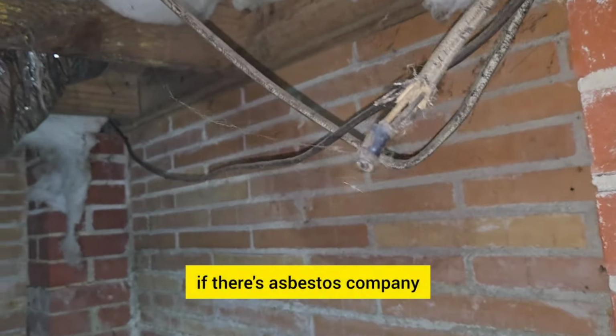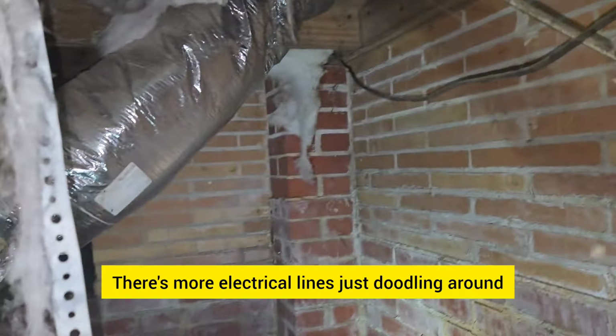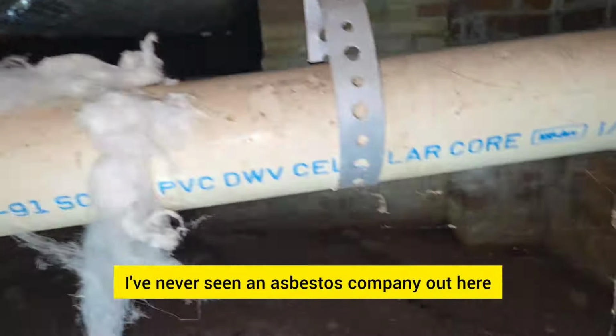I don't even know if there's an asbestos company. There's more electrical lines just doodling around. I've never seen an asbestos company out here.